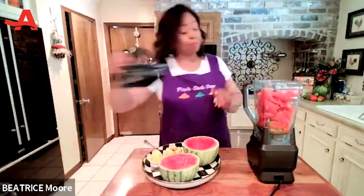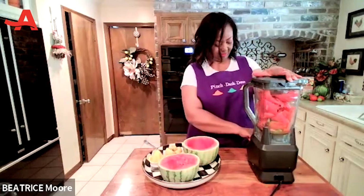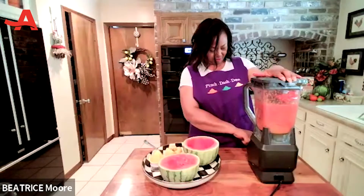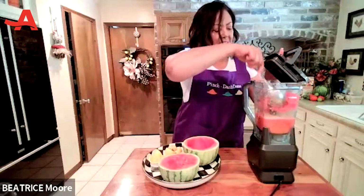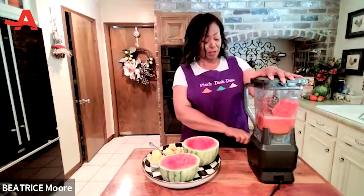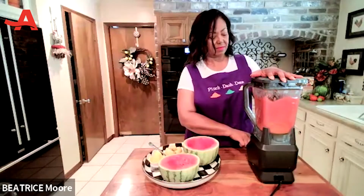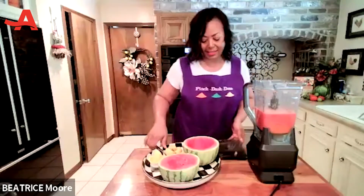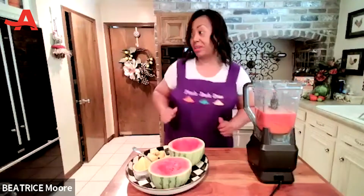And I can always add more watermelon. So this is going to be noisy. And I don't mind if some of those seeds are still in there because we know that seeds have all the nutrition from the food. And since it's blended up, it's okay. So I'm looking at the consistency. I think it's pretty good. And now I'm going to put it in the glass.